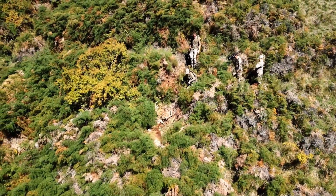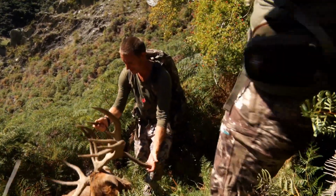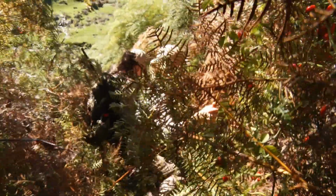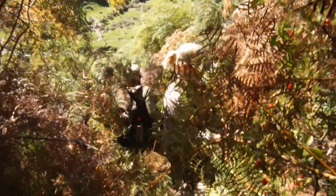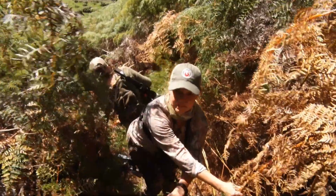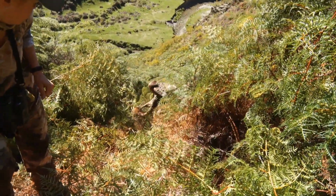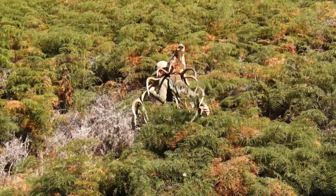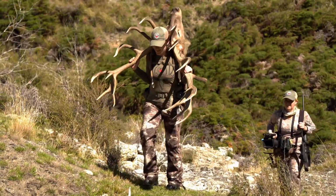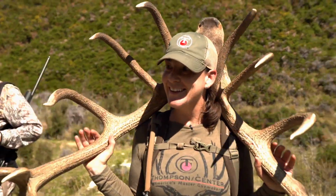Wow, he's big. Oh, he's got a dropper. Oh, yay! That is beautiful. And then we had to make an executive decision. How are we going to get this animal down, and how are we going to get down? So we actually took the head off, and we carried the head separately, and then the body is actually what we used to clear a path down the mountain for us. Now that's a rack.